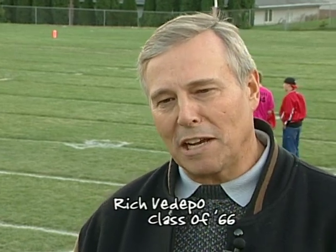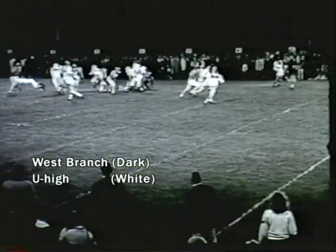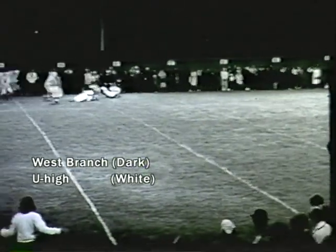The University High game, which the school's no longer in existence, is West High now, I guess. But we were undefeated and they were undefeated. We were playing over at the Iowa practice field, and it was the night of the homecoming parade for the University of Iowa. And there was such a demand for people to get to the game that they postponed or delayed the game so people could go to the homecoming parade and still make the football game. So how'd that game turn out? We won 21-6.